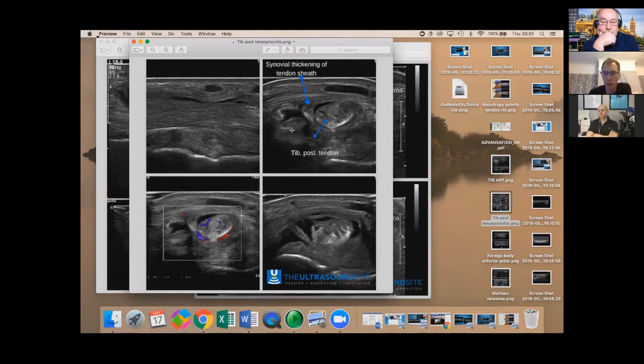But that just gives you a couple of ideas of how you can visualize structures around the ankle and how well you can visualize them. These are on pretty high level machines.